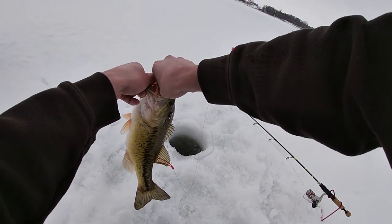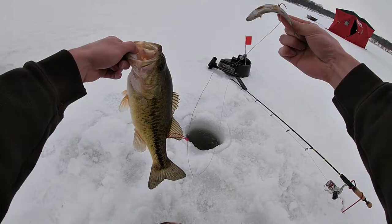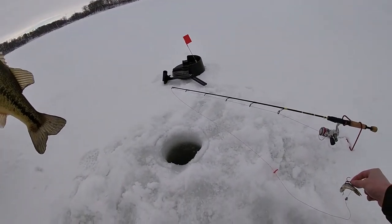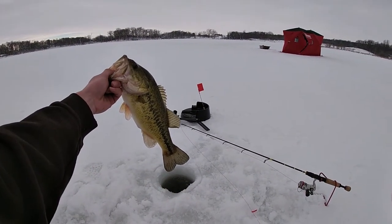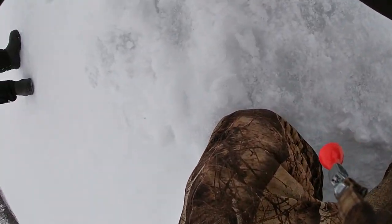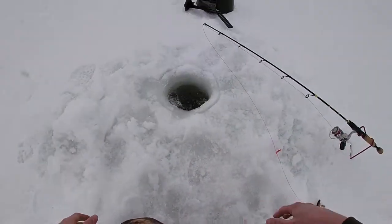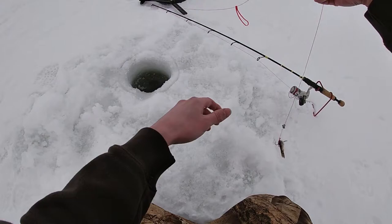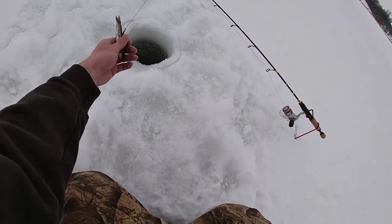Because it doesn't really work with that big of a rod. There it is, nice fish. That's neat. What was that about deep flag never going off? Yeah, I know, I was just thinking. Hey, my minnow's still good too.